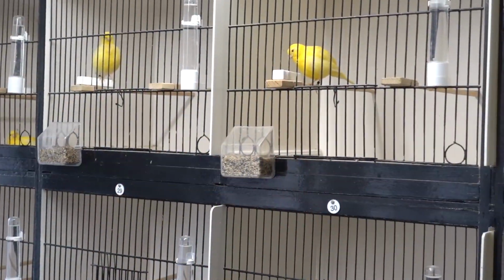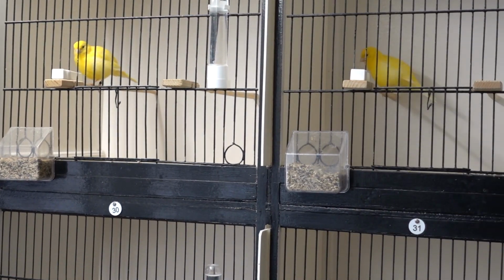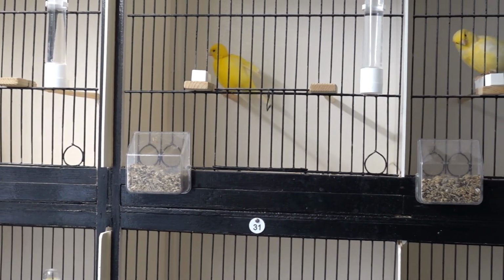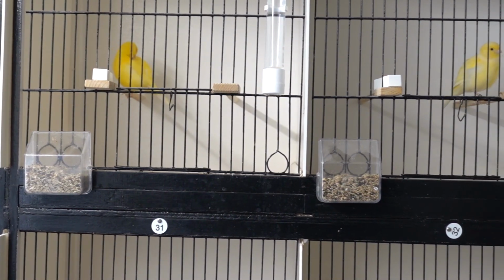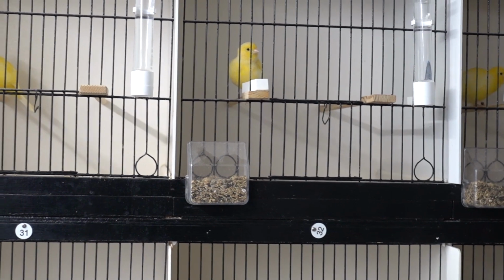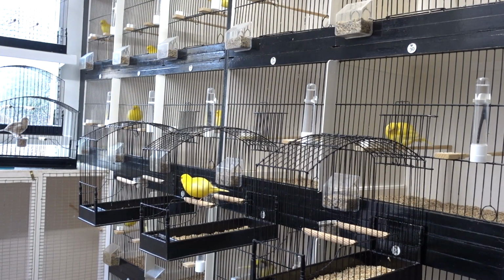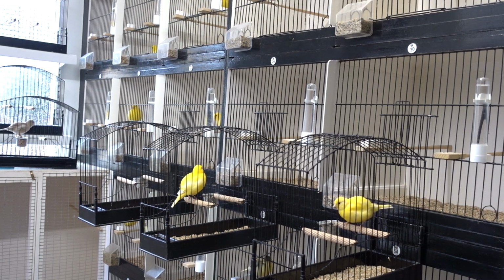As we move around the shed then, what we can see is just the selection of clear birds that Gerald's got. A noticeable change for me. I've been a visitor to Gerald's shed for 15, 16 years now. And when I was first there, I noticed that there were numerous clear birds. As we can see here, show training is well underway with some of his outstanding clears.